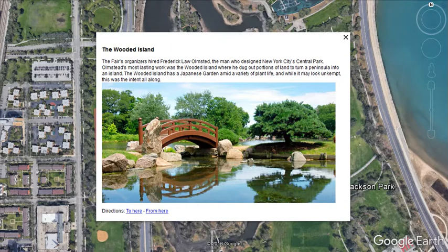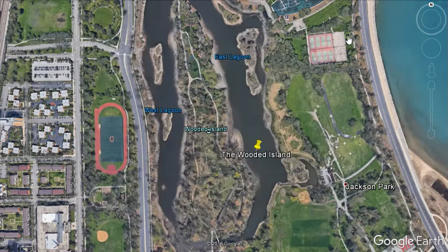And the Japanese garden was not necessarily destroyed, but vandalized during World War II by anti-Japanese folks. It was a very stressful time, and they decided they didn't want to have anything that looked remotely like Japanese cities in their city. So it has been repaired, and you can actually tour the Wooded Island right now. It's really beautiful.